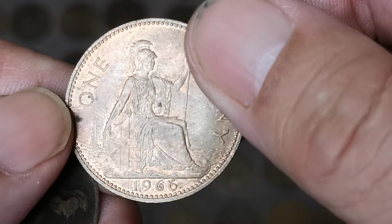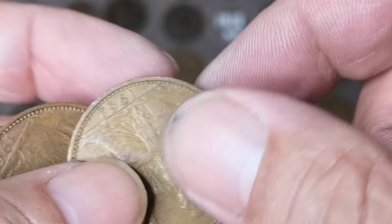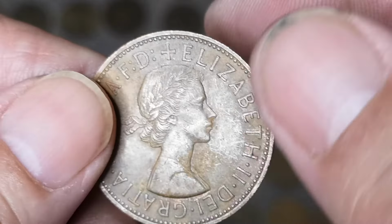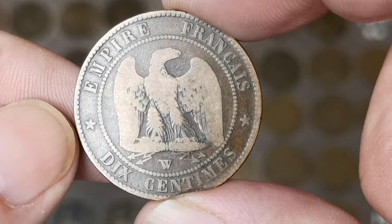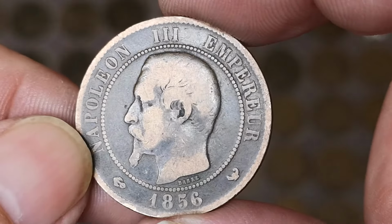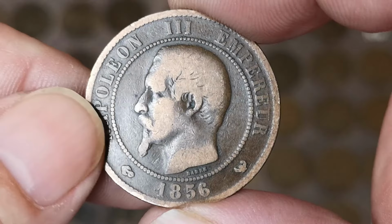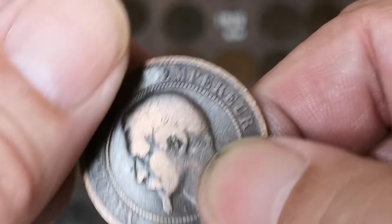62. There's a 66. There's another 1902 there. Edward, another high tide though. There's 62. Oh, I'm dropping them. 63. Oh, look at that. 10 centimes, French. So that's going to be Napoleon III. Yeah, Napoleon III. 1856, that's one of the best condition ones I've found, I think. Look at that. Not bad at all. And what was the mint mark on there? W. W mint mark. Oh, that's a nice find.